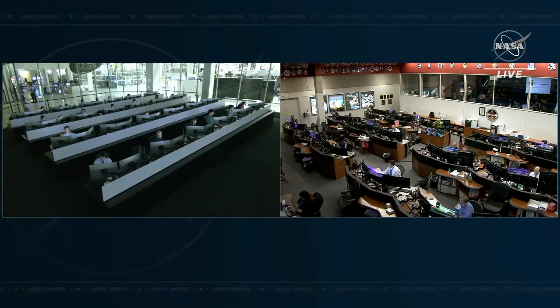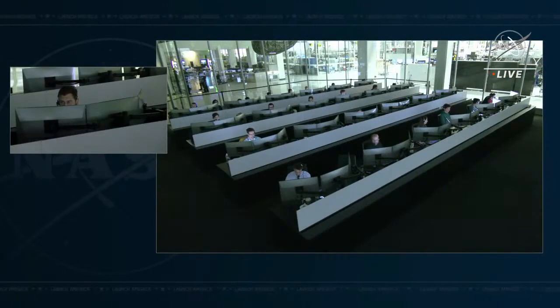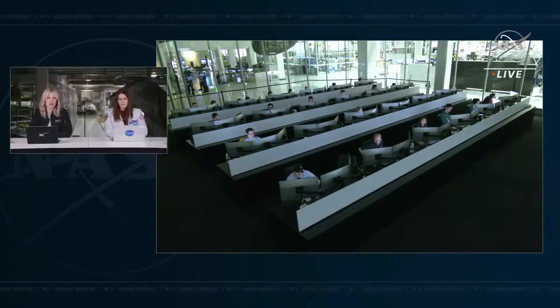And in following along with the procedures that the crew are stepping through. Nose cone secured for entry. Dragon copy. And there is that confirmation of nose cone closure that we were standing by for.